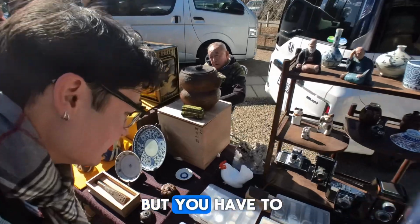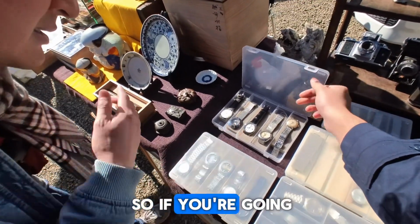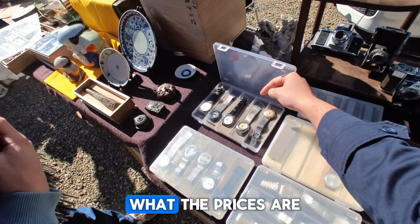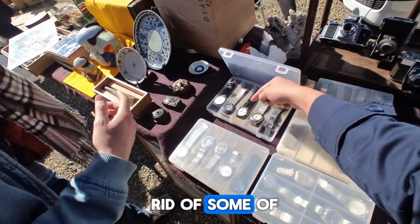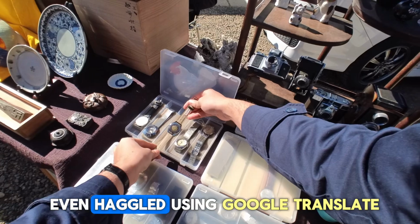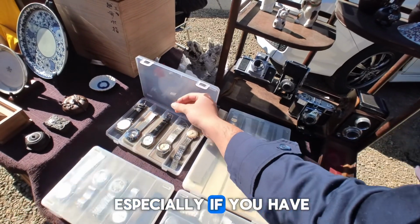But you have to realize when you go to Japan that they have access to eBay. So if you're going to stores that are likely also selling on eBay, that kind of normalizes what the prices are. Versus when you go to these flea markets for people who are just trying to get rid of some of their old stuff, it's not going to be like that. When I went, I even haggled using Google Translate. So I think it was a really good environment, especially if you have an open mind to what you want to buy.